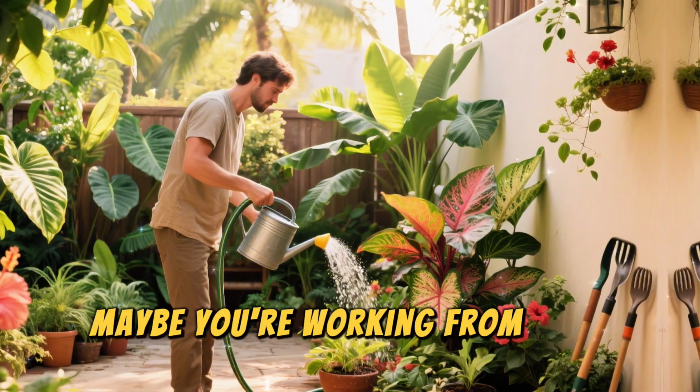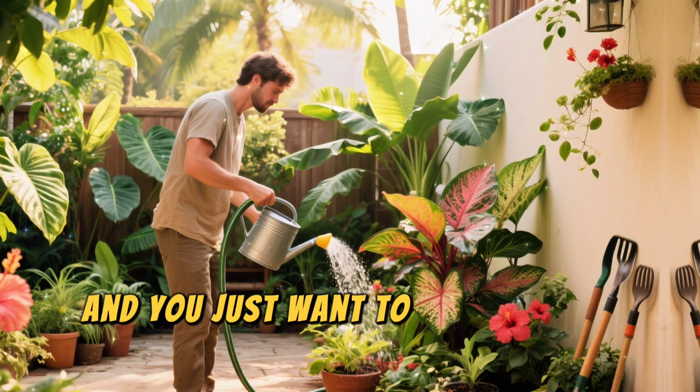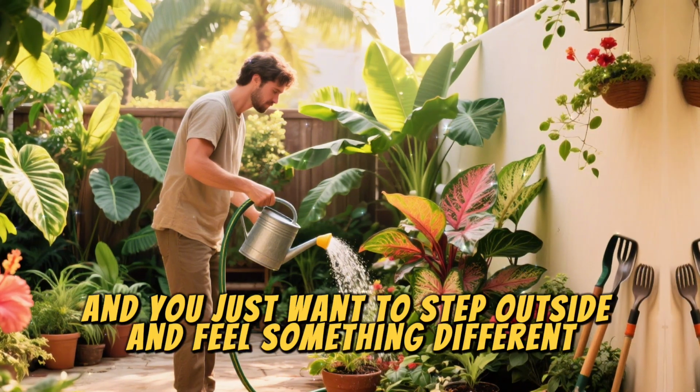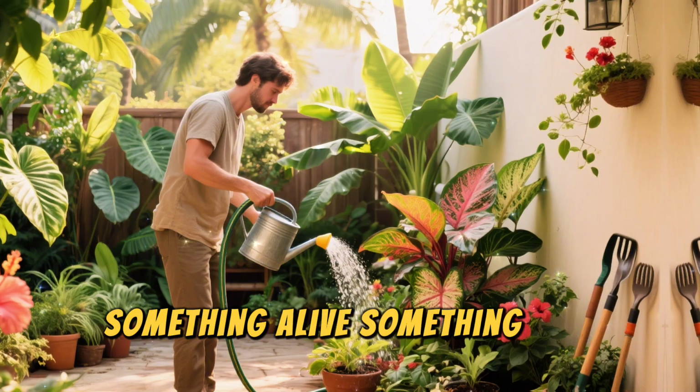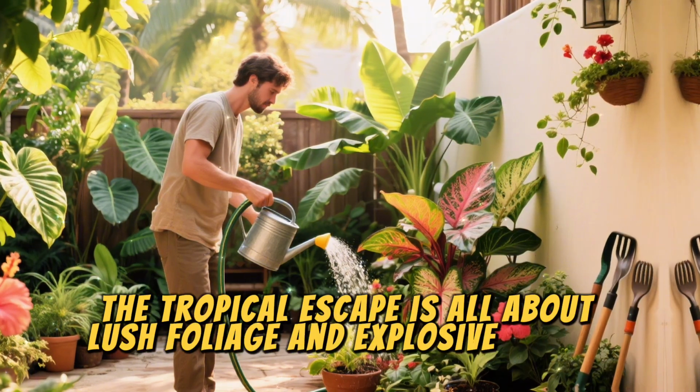Maybe you're working from home, surrounded by screens and deadlines, and you just want to step outside and feel something different, something alive, something wild. The tropical escape is all about lush foliage and explosive color.